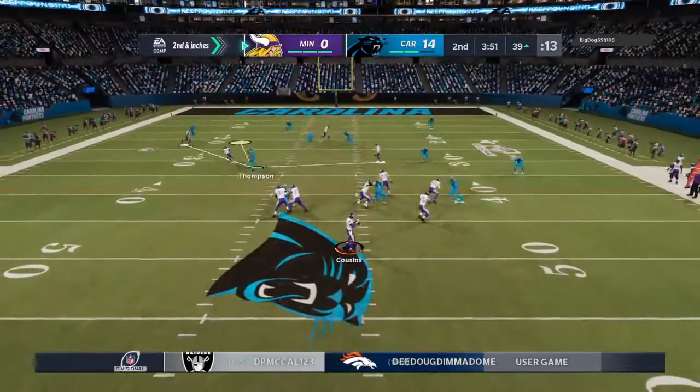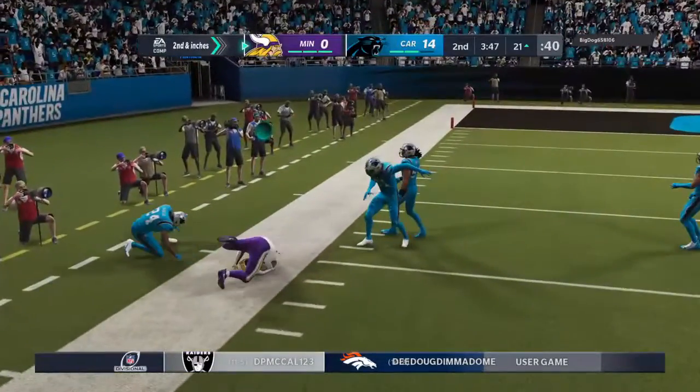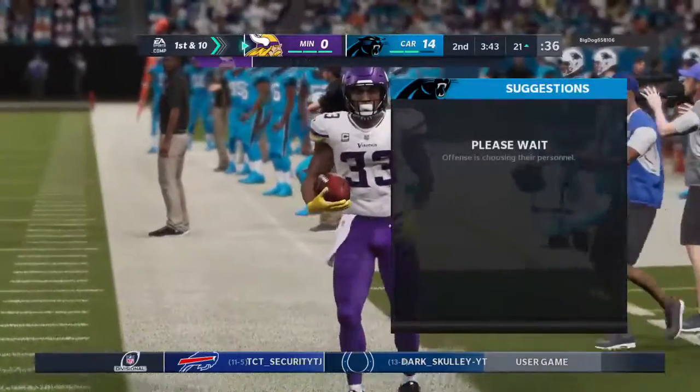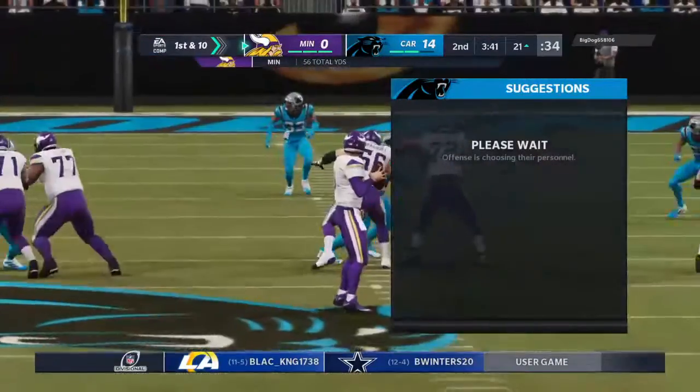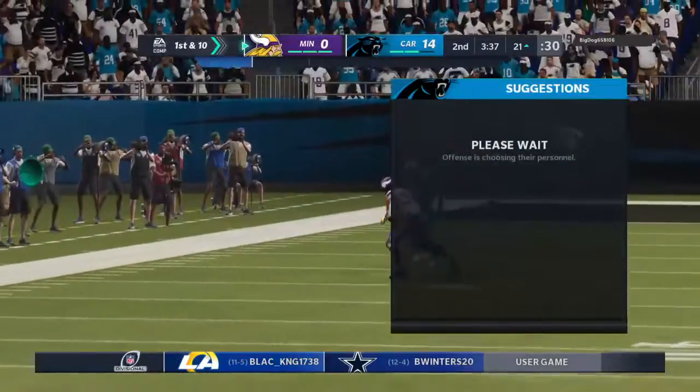From the gun, here's Cousins. He gets this one into the hands of Dalvin Cook. And they're going to have another first down as the tackle's made at the Panthers' 21. He goes for 18 there as the drive will continue. First down, Minnesota.